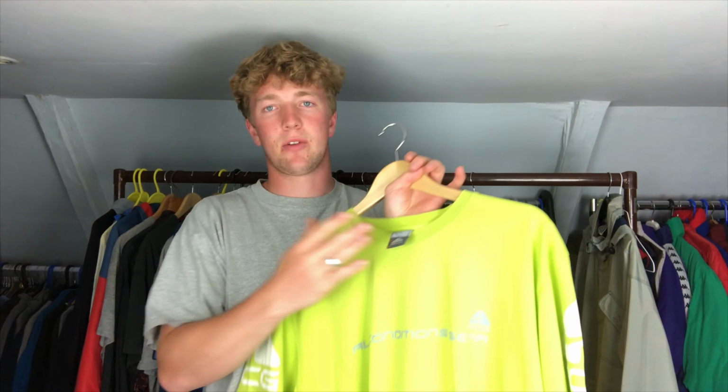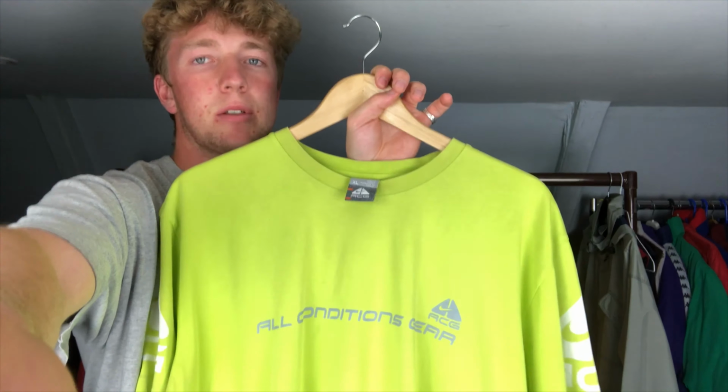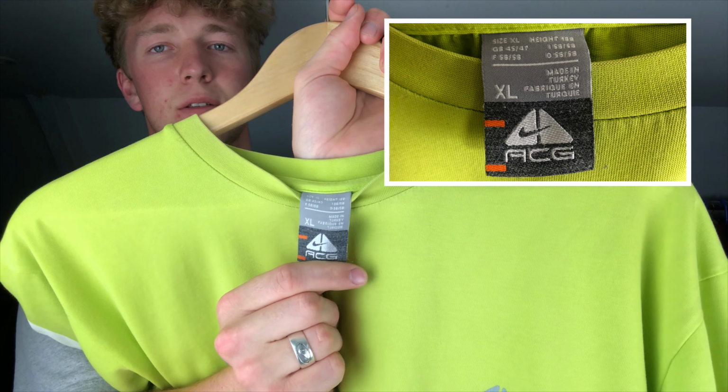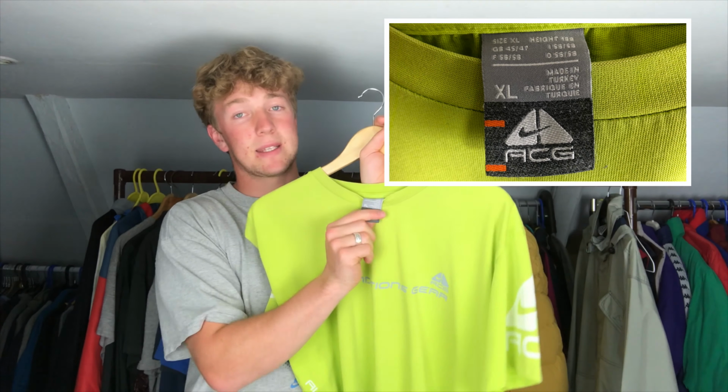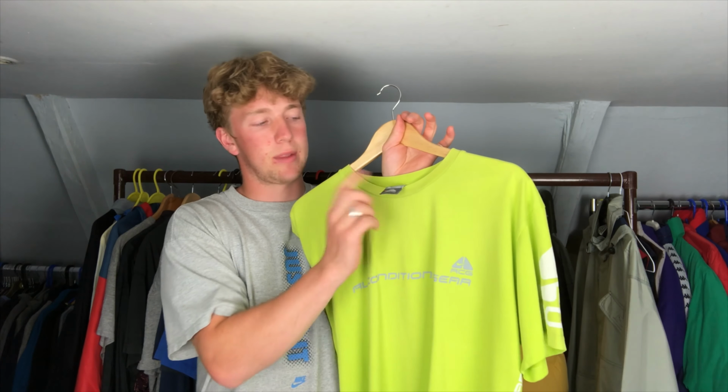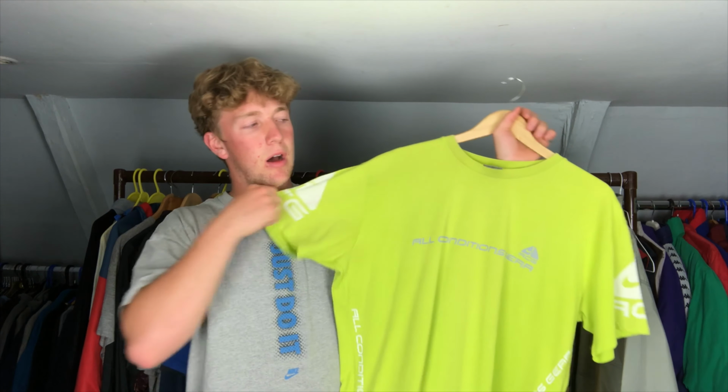Another ACG piece from the same era. Let me just focus that. This is a late 2000s one, I want to say. Usually with that tag, you find a lot of it is really tacky. Again, there's not many nice ACG pieces on that tag. This one's actually half decent.